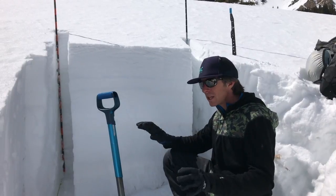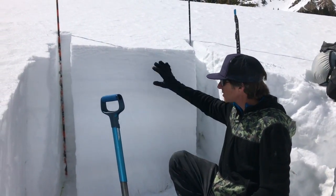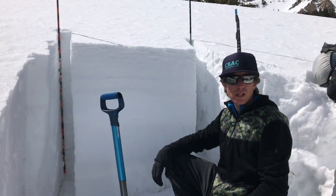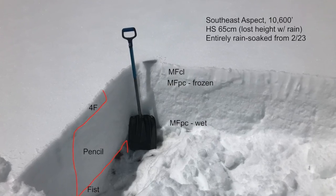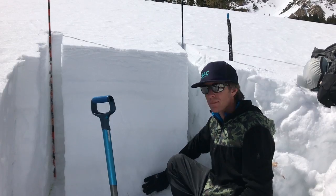Snowpack structures are going to be a little bit different, but the key factor here is that the snowpack is mostly dry. Another 500 vertical feet lower and we were in a rain-soaked snowpack. The depth hoar down at the bottom was still wet from the rain last Thursday night into Friday morning.